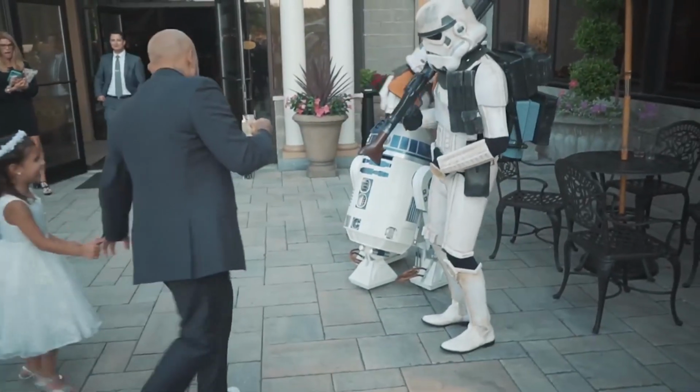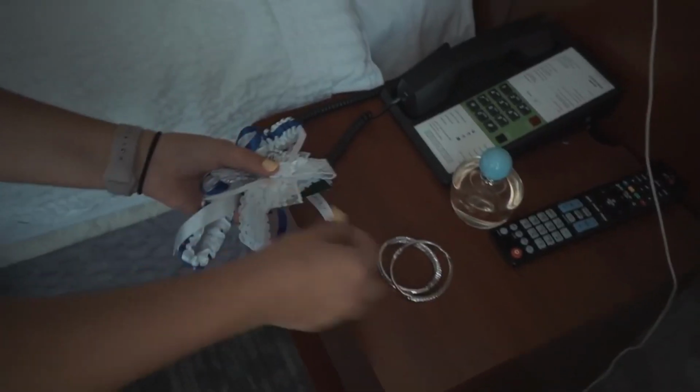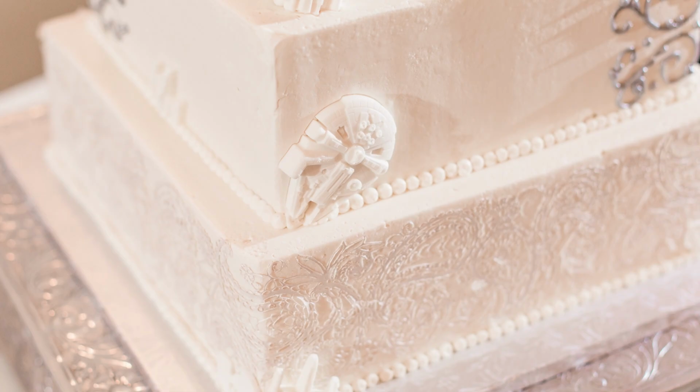From those big, giant touches, right? Those details of R2-D2 and droids and stormtroopers, but all the way down to like his cufflinks, socks, her garter was like R2-D2'd out, invitations, literally even some engravings on the cake were like spaceships and like X-Wings and Millennium Falcons and things like that. It was one of the coolest weddings that we've ever photographed, and it's the answer I give when people ask like, what is the coolest wedding that you've ever shot, or what's the most memorable wedding or the most unique wedding? And I always say that one because it was just the coolest thing ever.